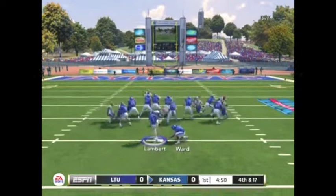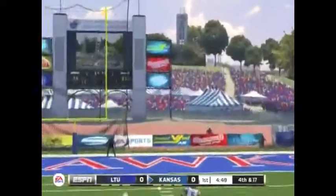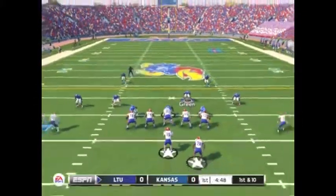Lining up for a field goal now. 14-mile-an-hour wind, and this was embarrassing. Sorry, guys. I thought the wind was going to push it, and it did not.